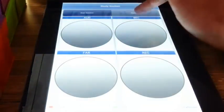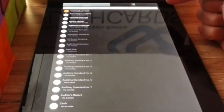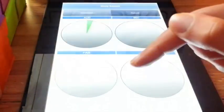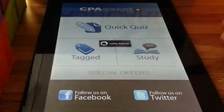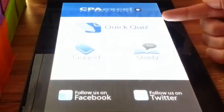And then for flashcards, you just click on the flashcard option, go to Audit, whatever lecture you want, and then it'll pull up each individual flashcard, and then you just click, and it will flip over, tell you the right answer. So this is very handy to have when you're on the go, very easy to use, and it's really quick. So then we can go back to tagged, and then it'll pull up the question that we just tagged.